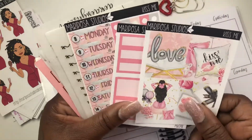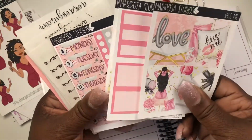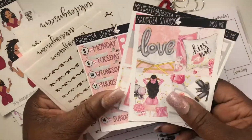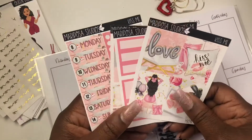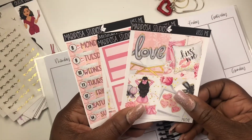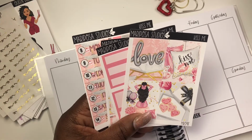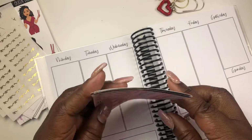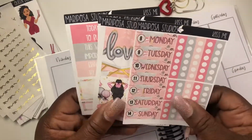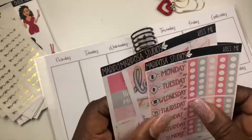But this is the kit that I'm going to use. This is the Kiss Me kit. This was the kit that I was supposed to do on our Galentine's party, but I could not find it. And guess what? I was overlooking it. I kept picking it up and putting it back down because it was in my little clear plastic thing. But I'm glad that I did take a moment to just look down, and finally, there it is. So this is the little mini kit that we're going to be using.